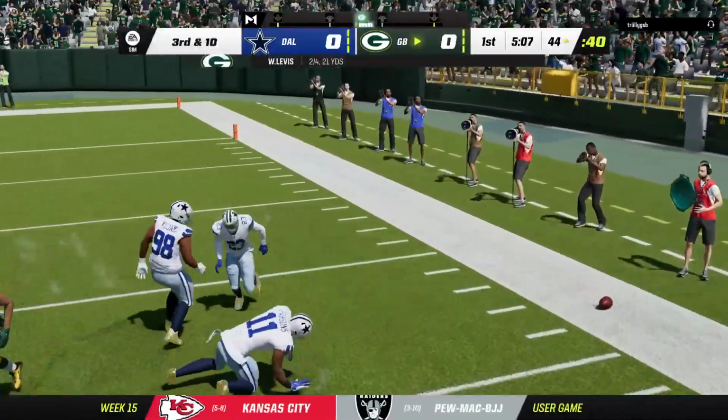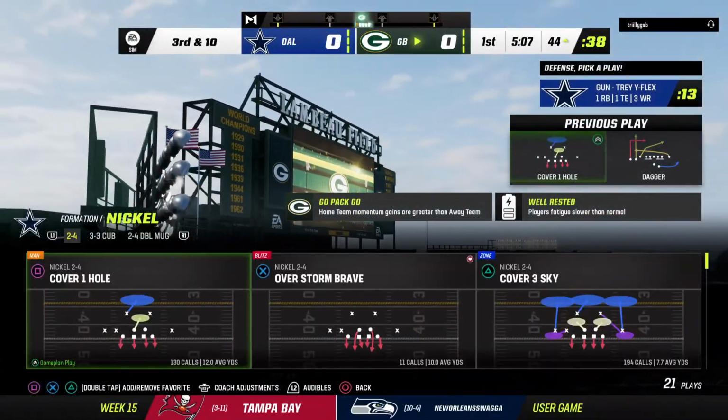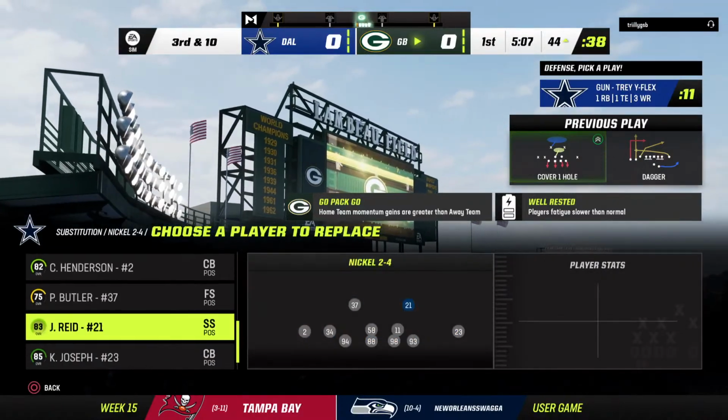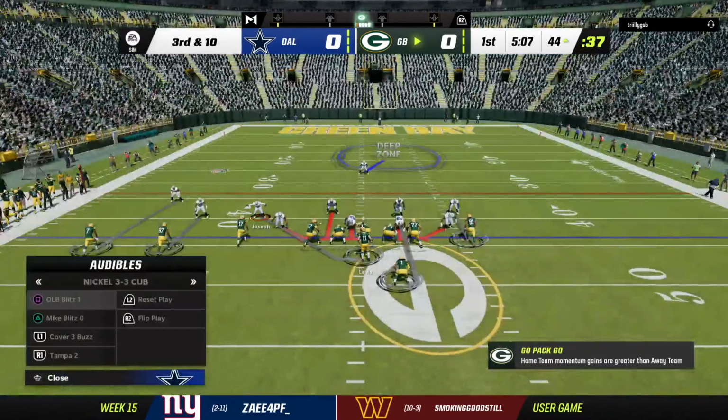A throw there, but that's going to wind up incomplete. It's pretty early in the game, but they've already tried to establish it not just as a runner, but as a receiver as well. Didn't happen there, but I wouldn't be surprised at all to see them try again shortly.